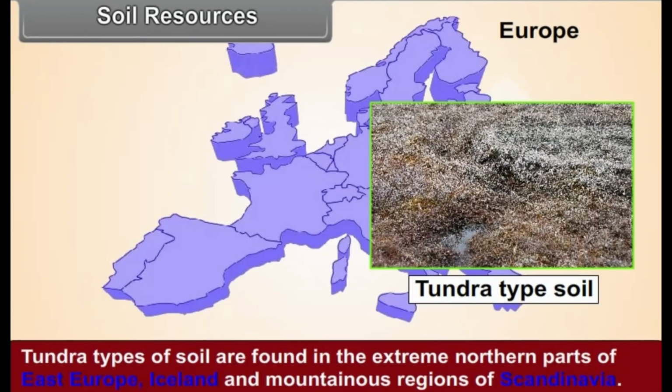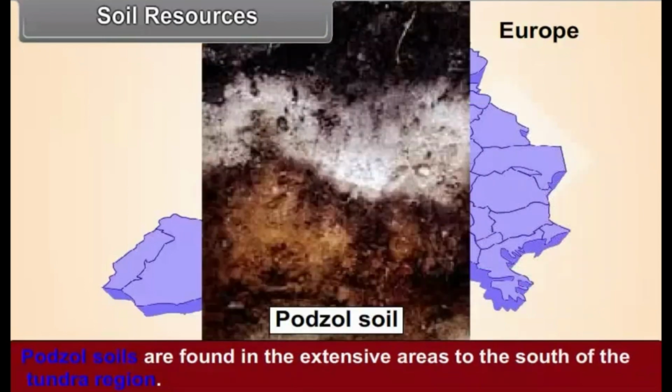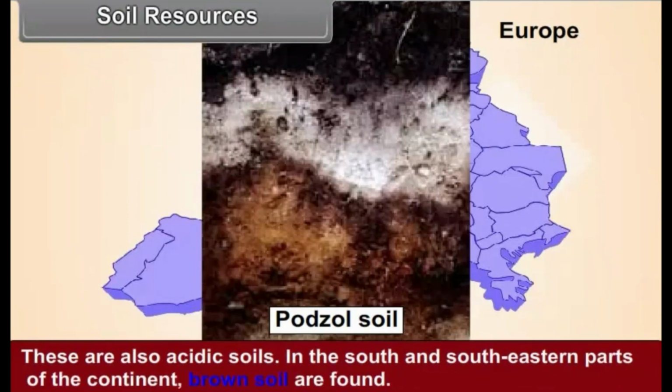Soil resources. Tundra types of soils are found in the extreme northern parts of East Europe, Iceland, and the mountainous regions of Scandinavia. These soils are acidic and the proportion of nutrients required for plant growth is quite low in them. Podzol soils are found in the extensive areas to the south of the tundra region. These are developed in the regions of coniferous forests. These are also acidic soils.